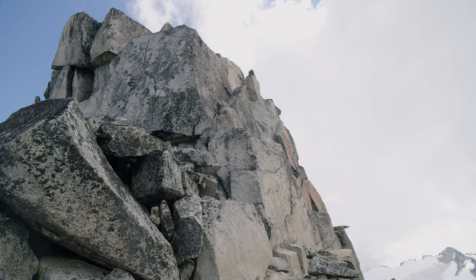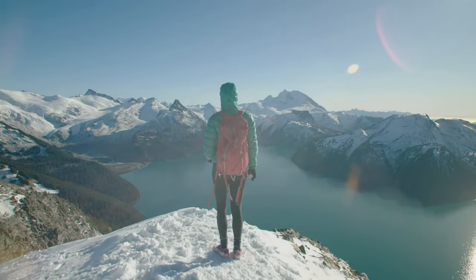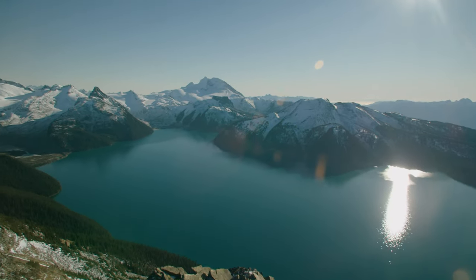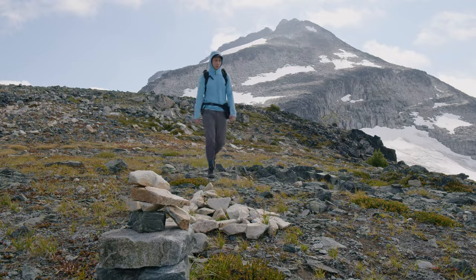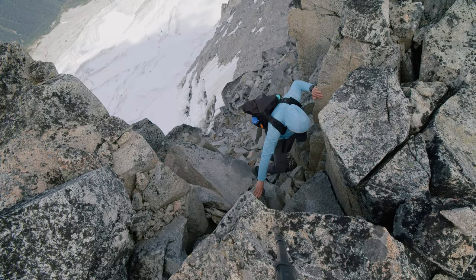Anyway, I'll be talking about the hike here, so if you want to know more about it, I'll go through my statistics and give you some information about it. So this hike is in Garibaldi Provincial Park in Whistler, BC. It's near a bunch of other popular hikes, such as Panorama Ridge and Black Tusk being the main draws for most people. This hike is a significant step up in difficulty compared to those. It's about double everything. Double elevation gain, double distance, and a more difficult scramble up to the central peak.